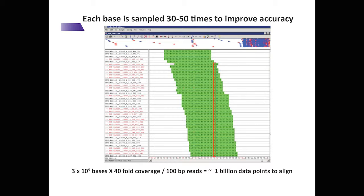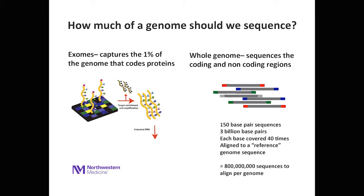That is computationally very, very intensive to be able to do. To handle that many terabytes of data, that's a huge amount of information. And so many people have decided, well, let's not sequence the whole genome. Since computationally we can't quite handle that, let's only look at that 1% that makes protein.